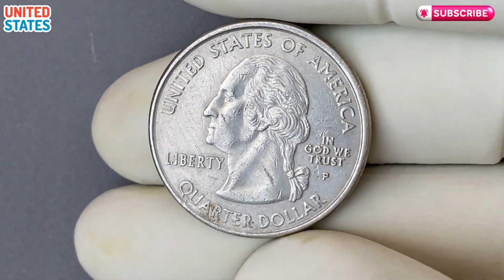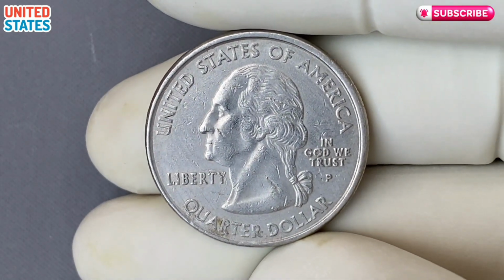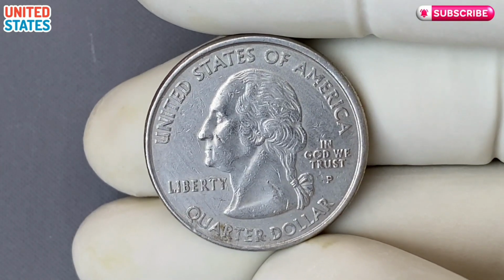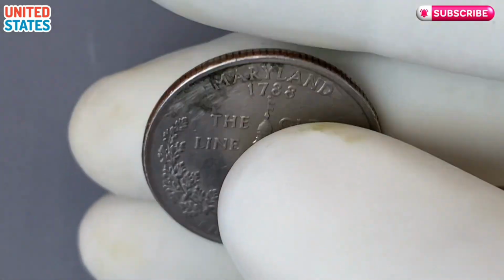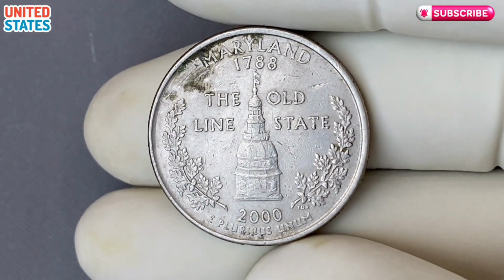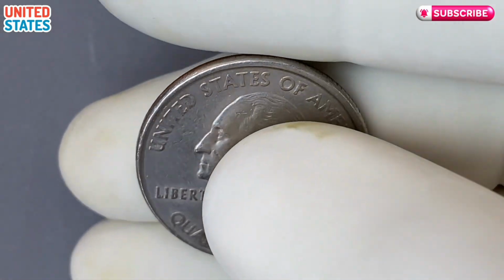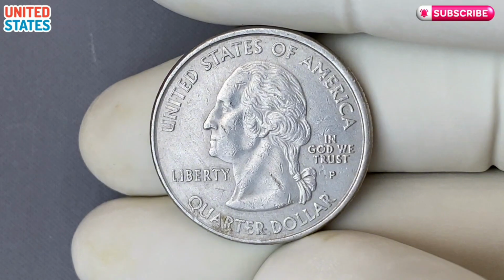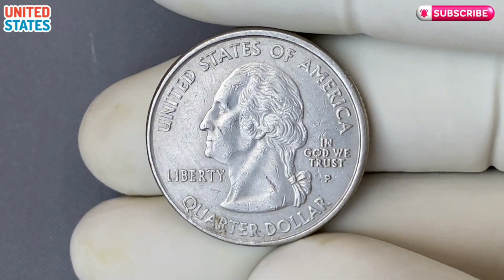The first step is to closely examine the coin for any signs of doubling. Take a magnifying glass or jeweler's loupe and inspect the letters and numbers. Look carefully at the word Maryland and the year 2000 to see if the text appears to be doubled or blurry. Sometimes, the doubling effect is so subtle that it can be hard to notice with the naked eye, so it's always a good idea to use a magnifying tool to get a closer look at it.